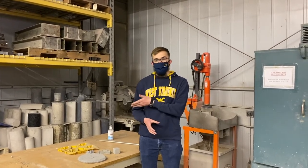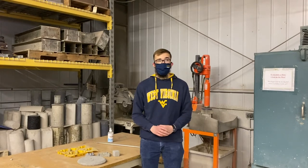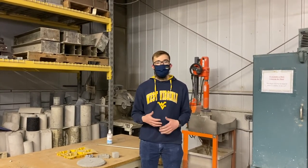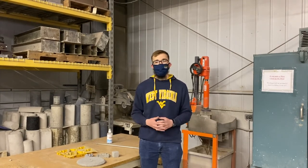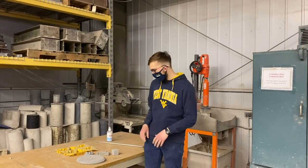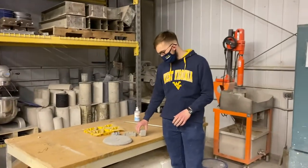It's a cube. You crush the cubes with a compression tester at 7 days, 14 days, and 28 days to determine their compressive strength, compare it between the cubes, and pick which one is the best for the team's goals. Here are some things we've created in the lab.